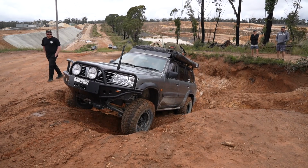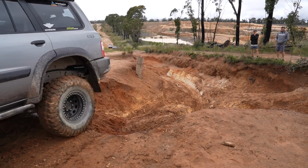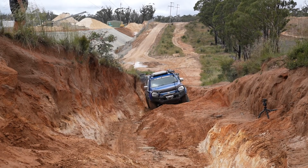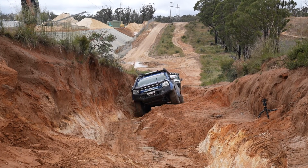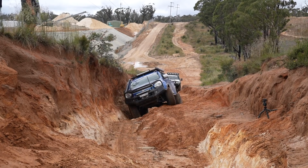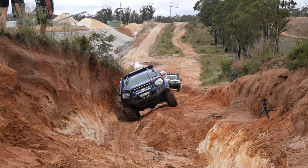Yeah, you're going, go. Up that last bit. I had to put that rear locker in to get through that last bit. I wouldn't have it without a locker. Fun little drive. Now we had a mate, Luke, join us just for the day to hit up a few tracks together. He was up next in his twin-locked Holden Colorado.